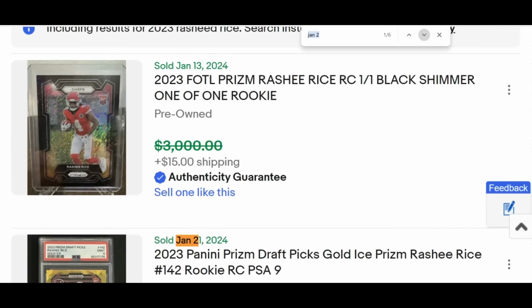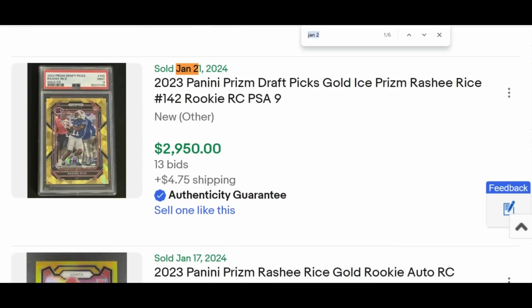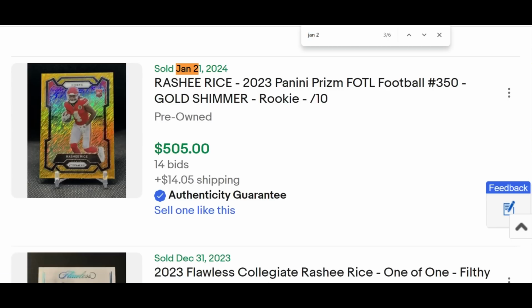We're going to start off with Rashee Rice because he is a rookie and his transactions are absolutely popping off, man. Look at the gold ice Prism. This is an auction that closed yesterday. This is a true gold ice tier, PSA 9, $2,950. Are you kidding me? Compare that to his gold shimmer rookie non-auto out of 10. It's from Prism. Prism gold shimmer here, Chiefs uniform, $505 in auction yesterday.